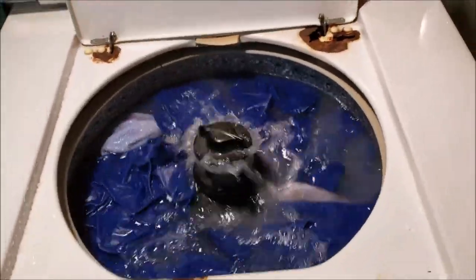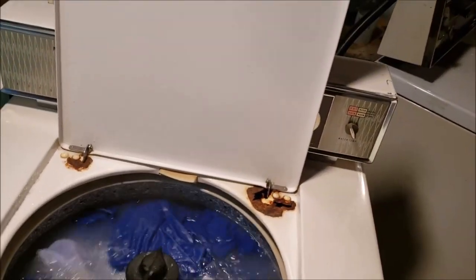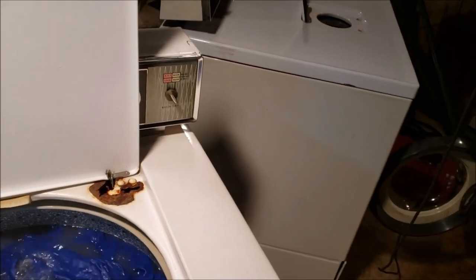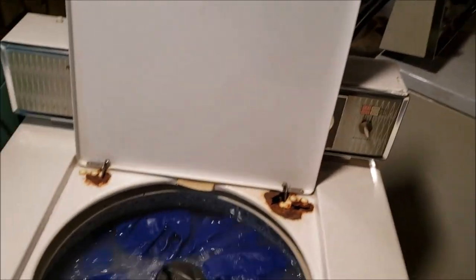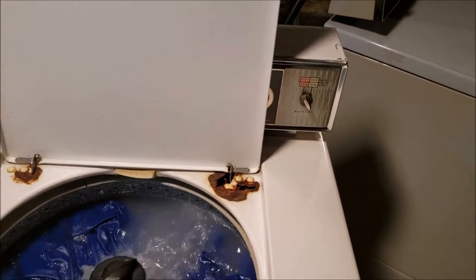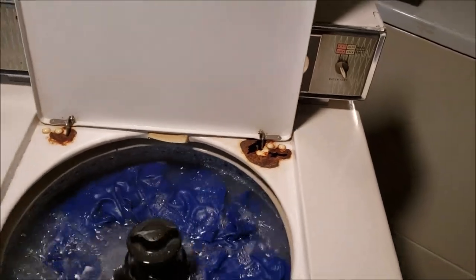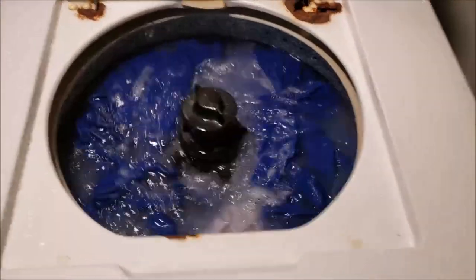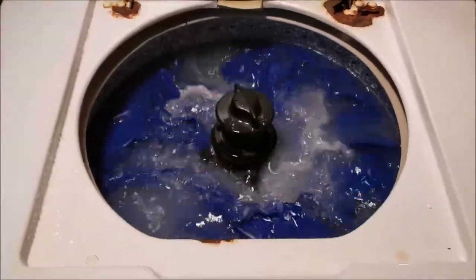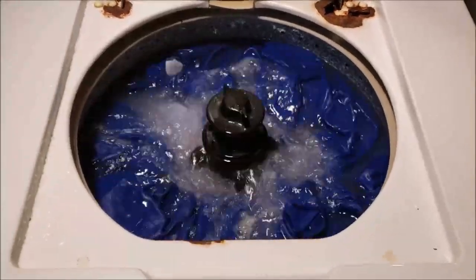These have a notoriously loud pump. This one, when it goes into spin, that drive belt does not like it whatsoever. So it may squeal a bit, but once that tub of water gets pumped out, it's fine.